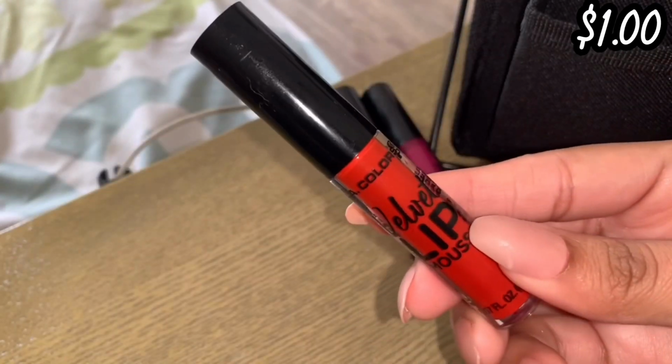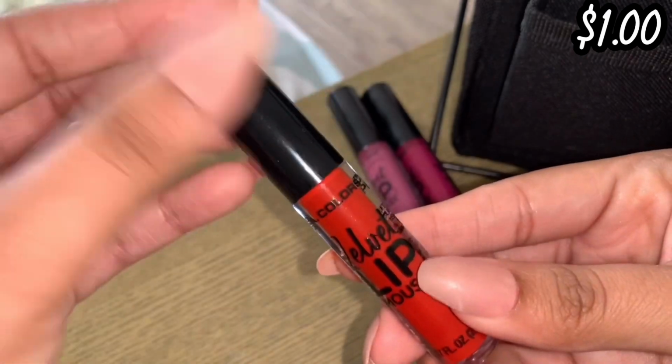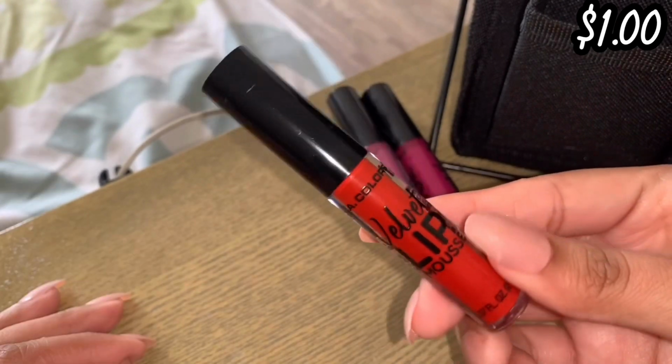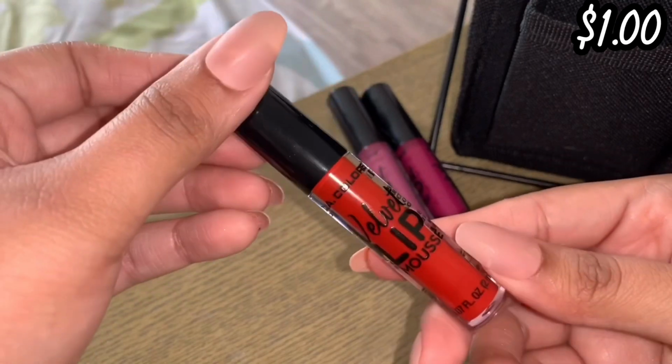The next one here is in Whipped, and it's this shade here. I actually reached for this in the Boho Babe palette bingo that I did last week, I believe, and it was really nice. It definitely goes well with my LA Colors lip liner, the red one. So we're keeping this one.